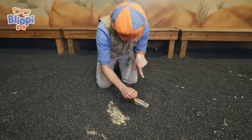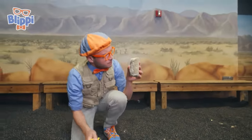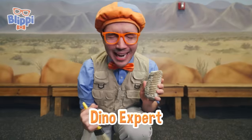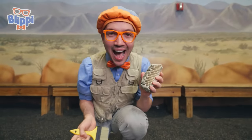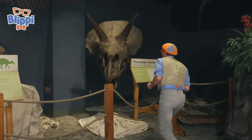Whoa, check this one out. This is a really small fossil. Huh. This doesn't really look like a dinosaur. Doesn't really look like a bone either. I wonder what it is. Ooh, I don't know what this is, but I bet if we ask a dino expert, he can tell us. Hey, let's go find a dino expert. Whoa, I really wish I knew what this fossil was. Ooh, I see someone, maybe they know.